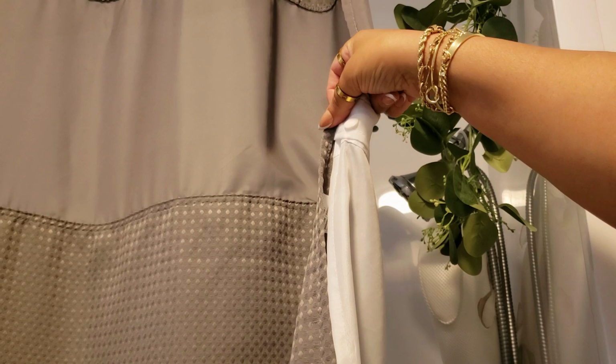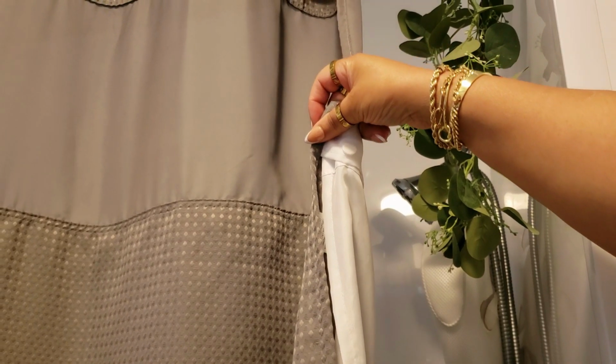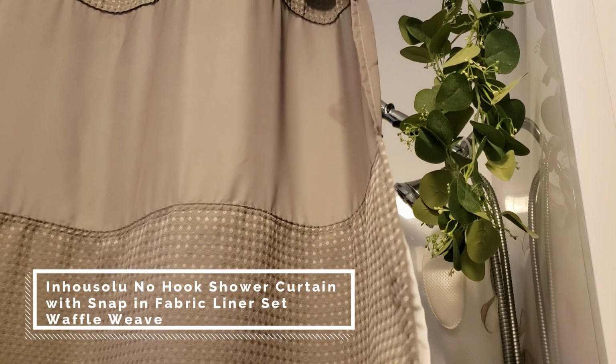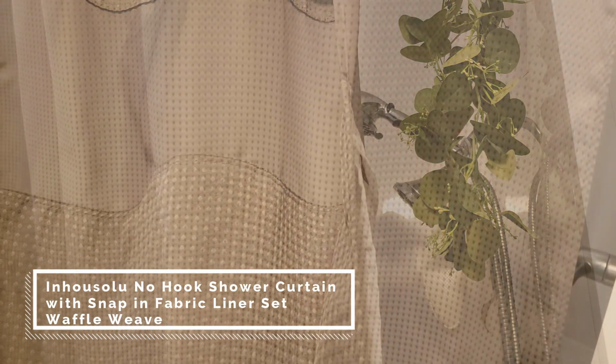The liner snaps in and out, which is a total game changer for cleaning. I don't have to take the whole curtain down anymore. I just pop out the liner and throw it in the wash. Quick, simple, fresh. And the fabric is this beautiful waffle weave.